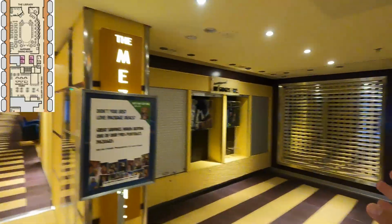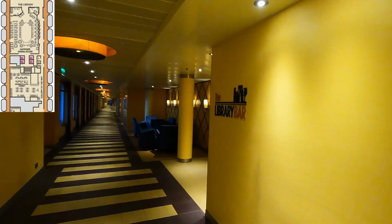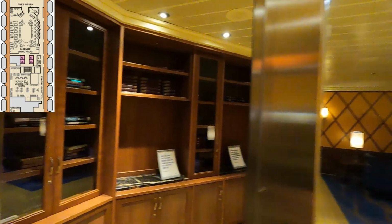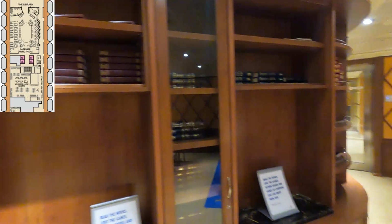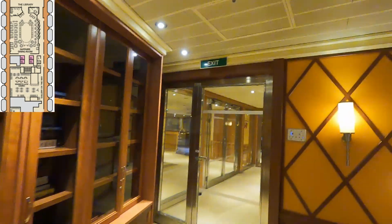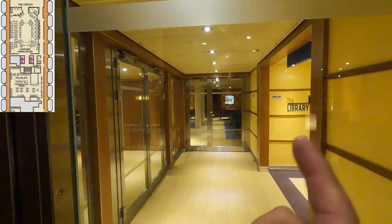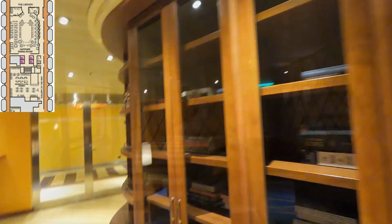As you leave the atrium area of deck 4, you'll go down this hallway where you have this library where you can check out books. You could sit there. It's a very quiet place. And I heard, I'm not sure if this is true or not, that Carnival is going to start doing away with these libraries, I guess, to convert them to other places. Not sure of the reasoning, but apparently the libraries are not too popular. But again, it's a nice place if you wanted some quiet and tranquility.